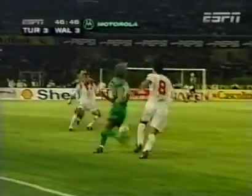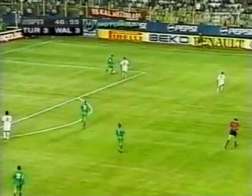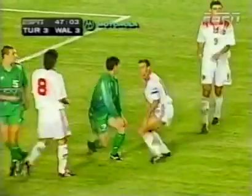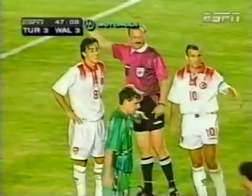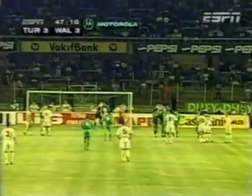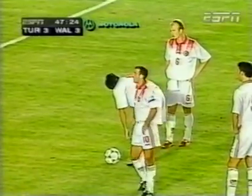3-3 the score. Turkey held a 2-0 lead, then the Welsh scored 3 times, only for Turkey to come back. The defense a little harried. Gary Speed gets it away. Wales looking for the free kick, which they will get. Now the referee moves in, in fact is going to penalize Kerry Hughes by the look of things, with a foul on Oguz. I think he might have also pinged him there for some handball. So a real examination awaits the Welsh.